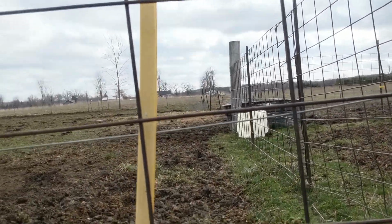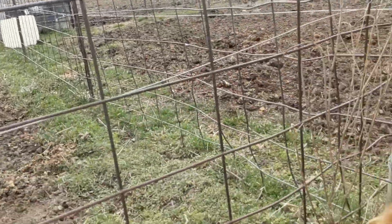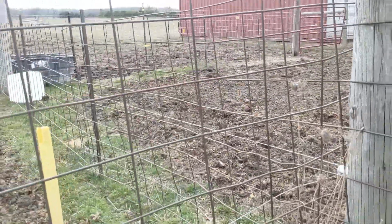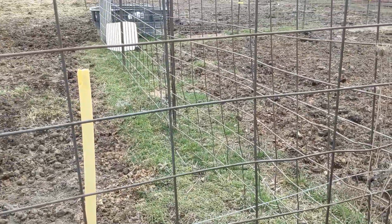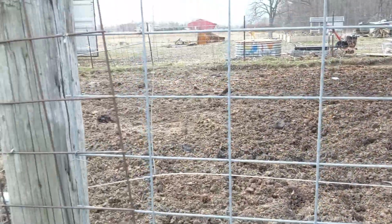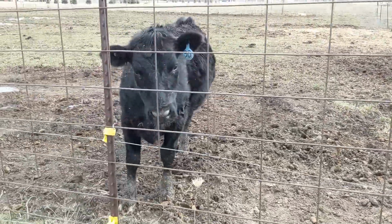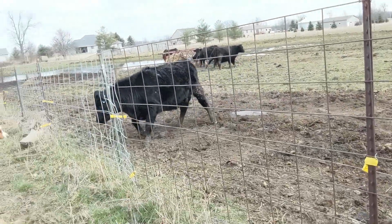So what we want to do today is, we're actually going to put some more panels into here where we've got the bigger openings, and just kind of close it up a little bit so that the pigs are a little less likely to try and pop through. You can see the cattle, they love playing with the dog.